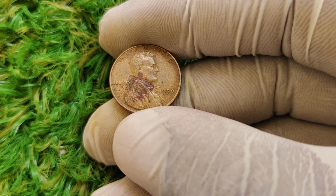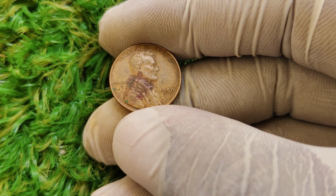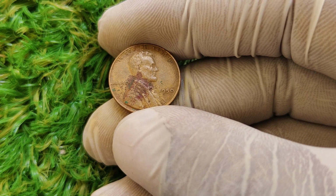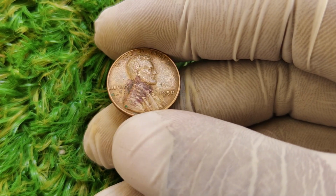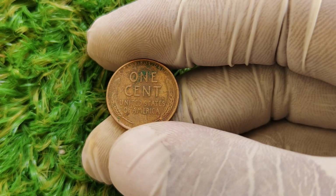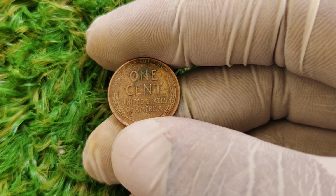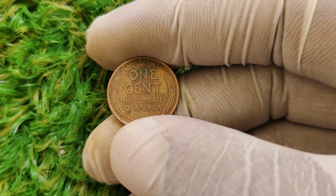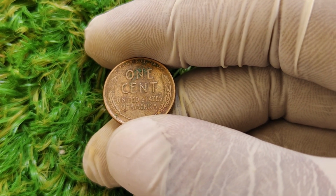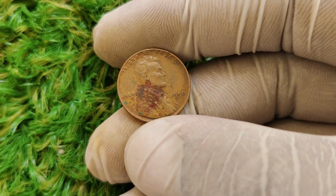Segment 3. What makes the 1950 no mint mark penny valuable? Here's where things get exciting. While over 272 million of these coins were minted, most were heavily circulated, which means they suffered wear and tear from decades of use. But some coins were either forgotten in drawers, sealed in rolls, or preserved in coin collections. These well-preserved coins, especially in mint state, can fetch thousands of dollars, and in rare cases, even more.